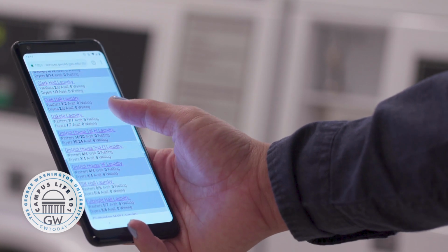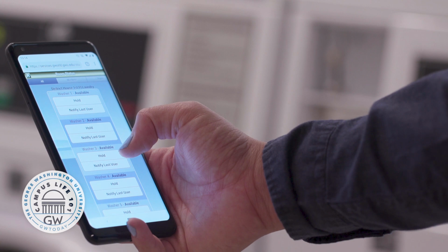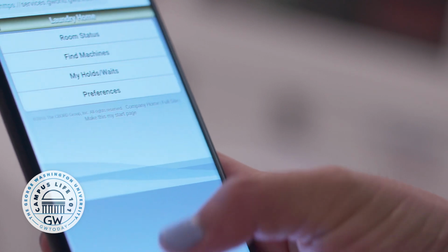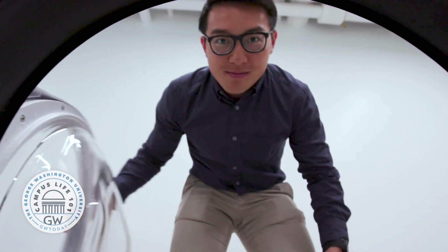The GW Laundry Tracker not only enables you to check the availability of machines on campus 24/7 via your smartphone or computer, but it also lets you reserve an open machine at a specific time of your choosing. You can also receive a text when your laundry cycle is complete, so you can switch it to the dryer or pick up your fresh and clean clothes. Please move and remove your clothes ASAP so others can use the machines.